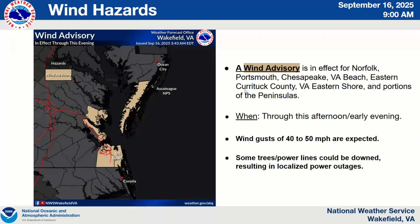So we do have a wind advisory out for some of the peninsulas, as well as the Virginia Eastern Shore and Tidewater area. We could see wind gusts of 40 to even 50 miles per hour. With the saturated soil, there could be some tree branches that fall and power lines could be damaged. This could result in some localized power outages as well.